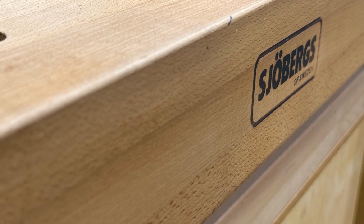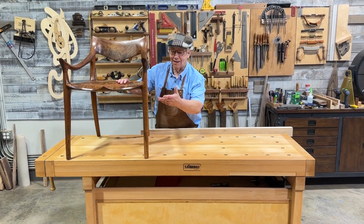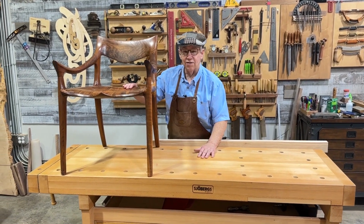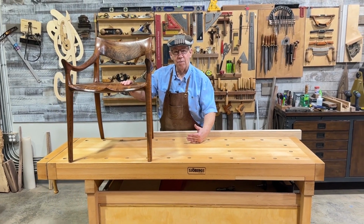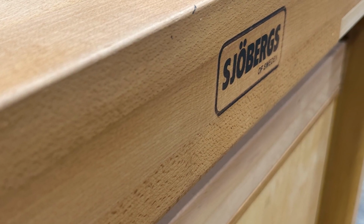Joburg has a bench that will fit your needs. For example, I'm a chair maker. I could sit a whole chair up here, front to back, and it sits very nicely. You can't do that if you have a small bench. So find the bench that you need and always choose a Joburg.